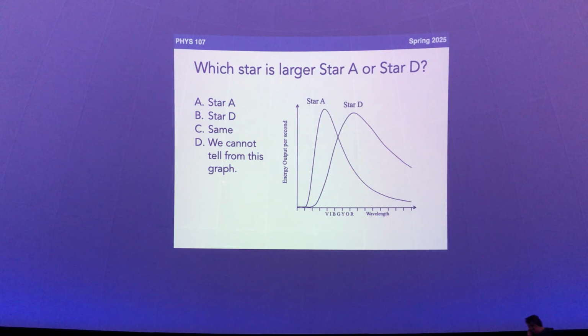I was thinking red. Let's see how we do. 41, 2, be over there. Right.